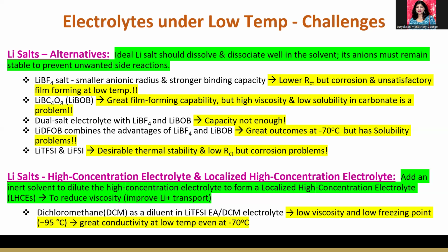Looking at some of the recent research directions, LiBF4 salt has smaller anionic radius and stronger binding capacity. It has been shown to have lower RCT, but has corrosion and unsatisfactory film forming at low temperature. LiBOB has great film forming capability, but high viscosity and low solubility in carbonate. Dual salt electrolyte like LiBF4 and LiBOB doesn't have enough capacity. LiDFOB combines the advantages of LiBF4 and LiBOB, and it has great outcomes at minus 70 degrees Celsius, but has solubility problems. LiTFSI and LiFSI have desirable thermal stability and low RCT, but have corrosion problems.